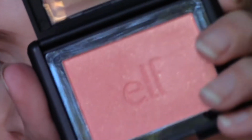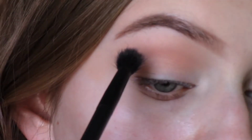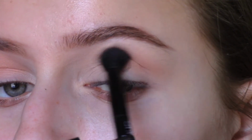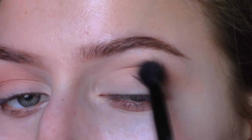I'm also gonna dip into this e.l.f. blush and put that on the crease as well. Ooh, that's chalky. That's really chalky. When I put any colors in the crease, I take the product, I tap it off, I go on the center of the crease first, and then I go in, then I go out. I just don't want a ton of product when I'm feathering it out. I want most of it to be right there.